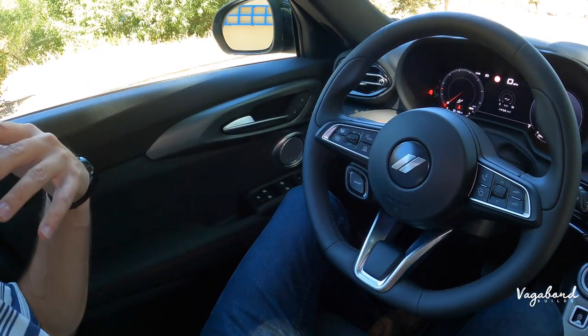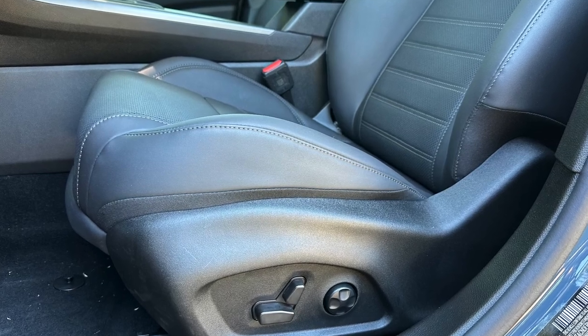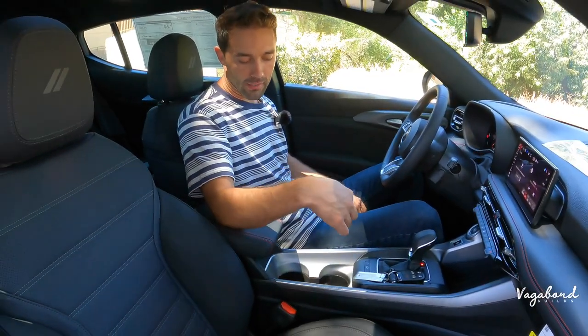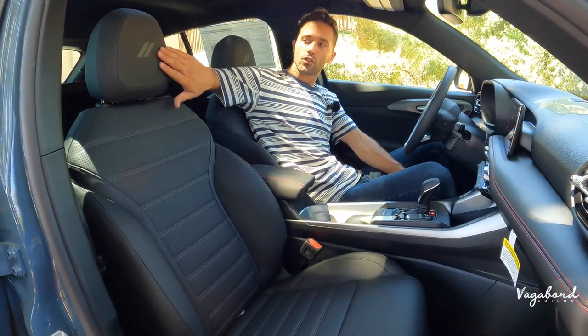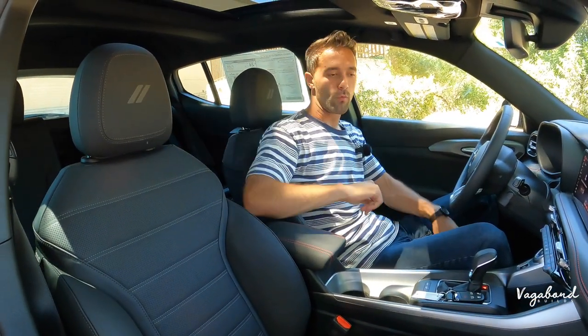Very cool. Seats themselves do come heated and ventilated leather dressed seats in the perforated look. Eight-way adjustable seats, front driver and front passenger, with the four-way lumbar adjustable option too. Check that out. They put some more character in with their emblem on that headrest.